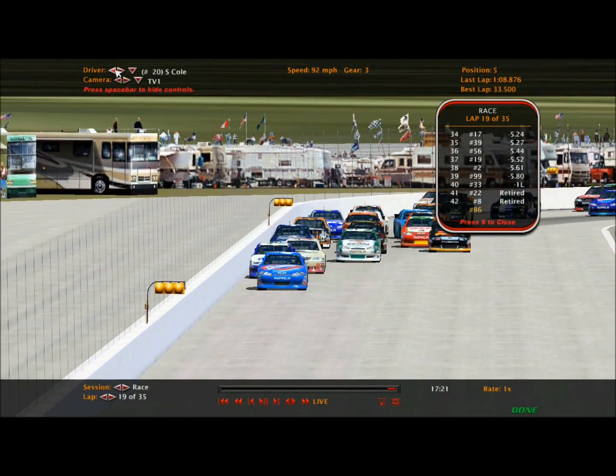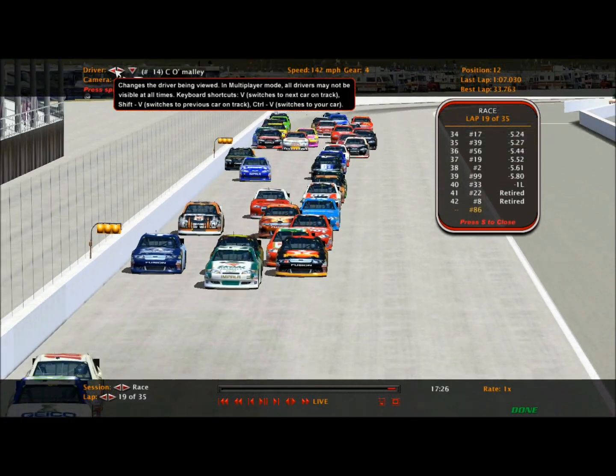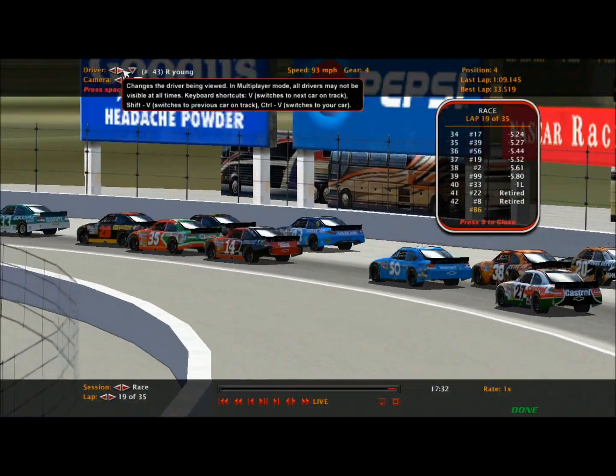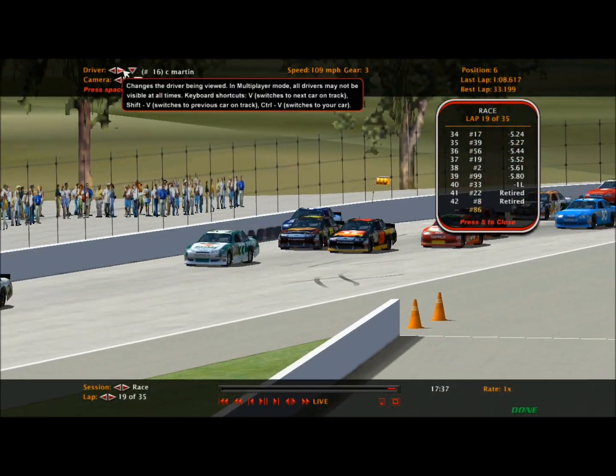Oh, he hits the wall. They're banging out the wall back there, and they're keeping it straight. But to go to Erickson, he slows up the field right there. And look at Matthew Dundas. They're going to go 3 wide right there. Christopher Martin, Robert Young's on the outside. And it's 3 wide right there. They're racing real hard right here.